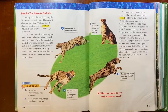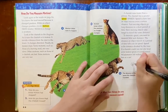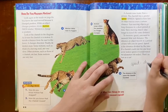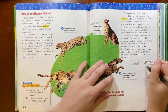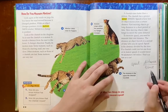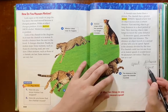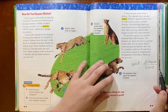This is where we're going to do some math. Speed is the distance divided by the time. So in order to find speed, don't write in your book, please. This is my book. You would do distance divided by time. So if they went 100 feet in 10 seconds, 100 divided by 10 equals 10 feet per second.